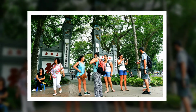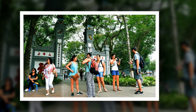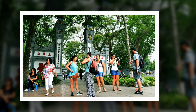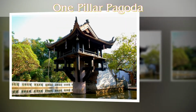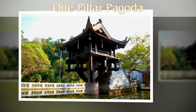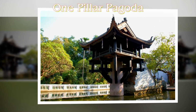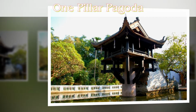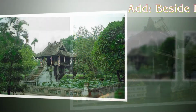The temple is a good spot to start and end a circumnavigation of Hon Kim Lake, or is easily combined with a stop at the Thang Long Water Puppet Theatre to book tickets in advance of seeing a show. One Pillar Pagoda. Located in Ba Dinh Square right by the Ho Chi Minh Museum, the one-pillar pagoda is one of the most recognizable symbols of Hanoi. Having said that, it's not much to actually see in person.